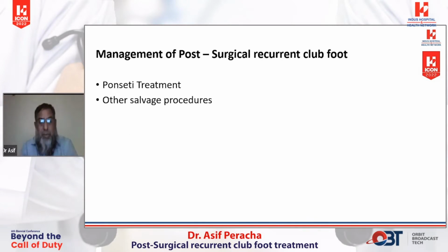So how do we treat these patients? One is the Ponseti treatment. Obviously, this is the treatment nowadays. And if this treatment is not possible, then we have other salvage procedures. So my discussion topic is mainly the Ponseti treatment.